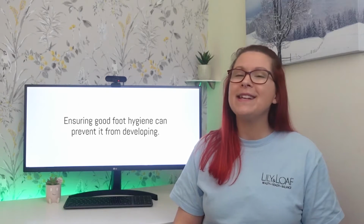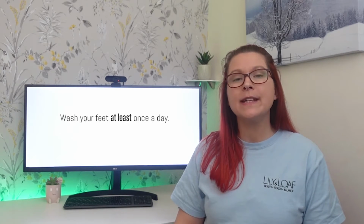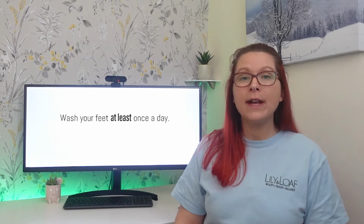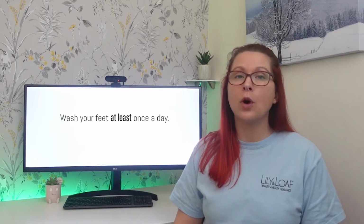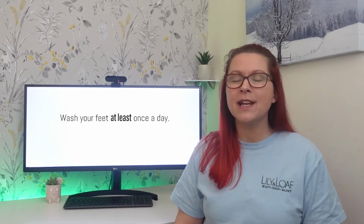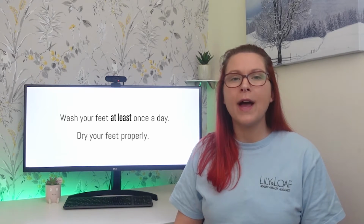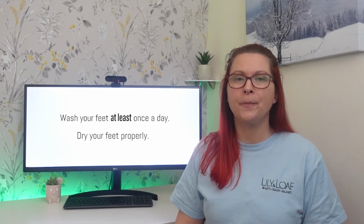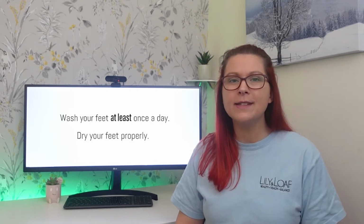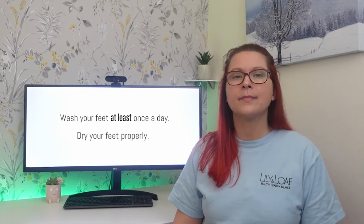So number one is to maintain good foot hygiene. We should be washing our feet at least once a day with soap and water. If you are experiencing athlete's foot, you may need to wash your feet 2 or 3 times a day. Be sure you pay particular attention to the areas between the toes, and also be sure you dry your feet properly afterwards too. I would recommend that you have a special towel that's dedicated just to your feet, as this can prevent the fungus from spreading to any other areas of the body.